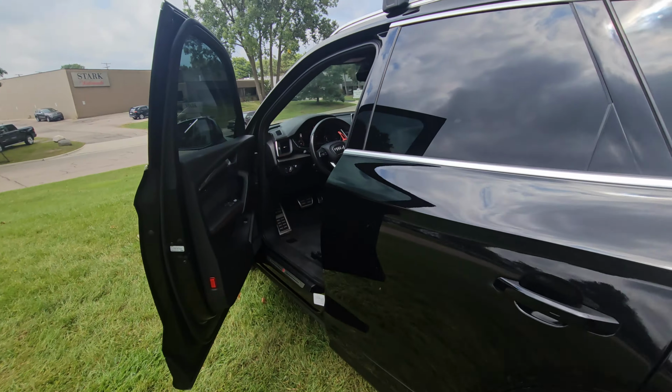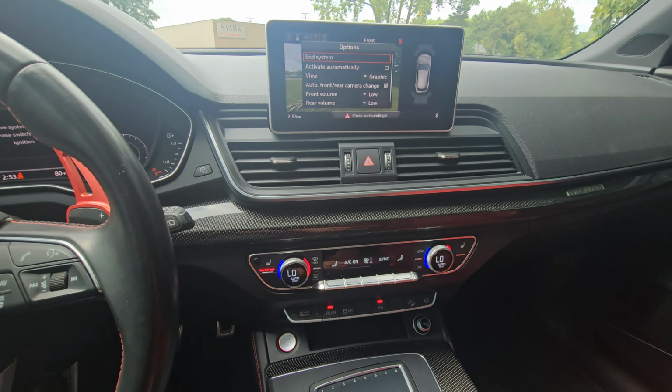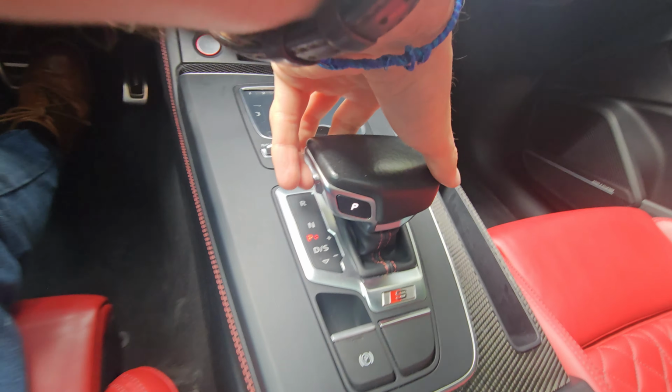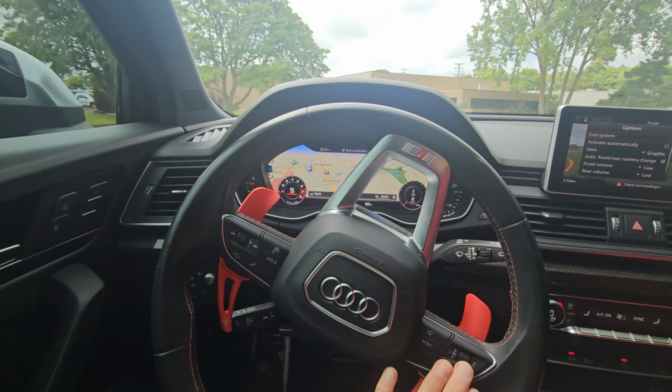Now with that being said, let's quickly take this vehicle around the block, so you can see it on the road and in action. As soon as I get my seat belt, there we go. Put it in drive, and that is going to make the vehicle move forward.